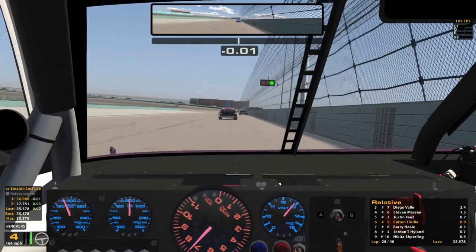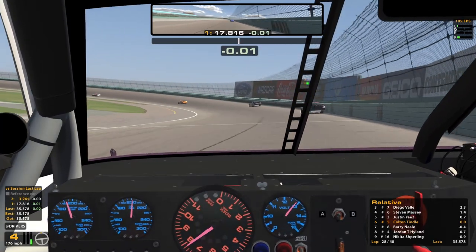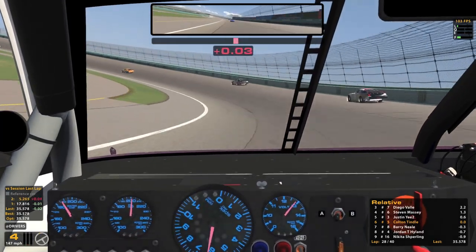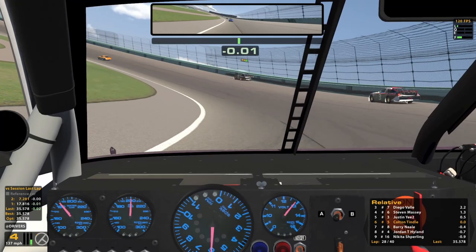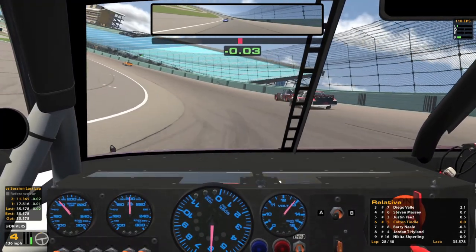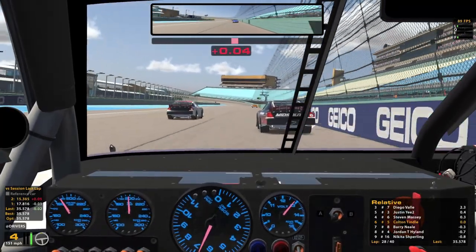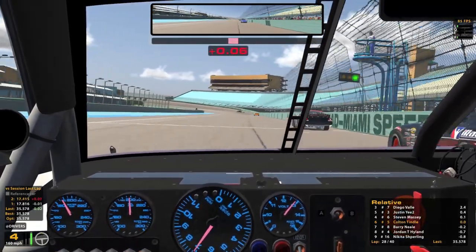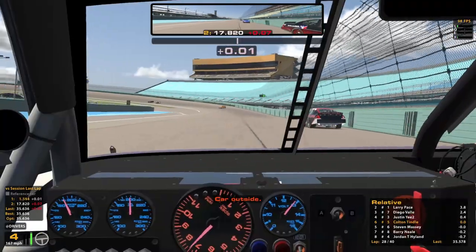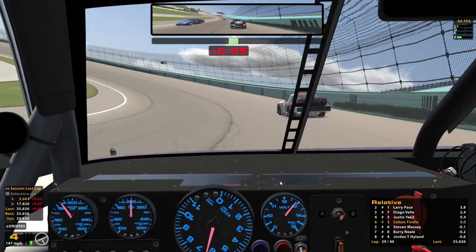Justin ripping the wall up there. He's braver than I am. I'm not going to go that close, I don't think. Oh, and that's why I'm not doing it. Guy in the wall ahead. Justin and the guy ahead. Car outside. Clear. P5.